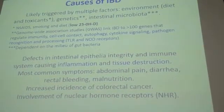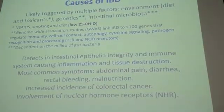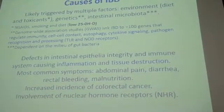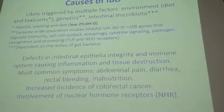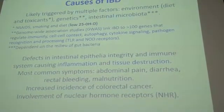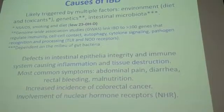So this is a pathogen recognizing receptor, and so is NOD. NOD is another pathogen-associated molecular pattern receptor. It's a mouthful, but it simply says that these two receptors recognize molecular patterns, that is peptides, from pathogens, and they react by causing inflammation. Okay, so very complex genetic program and dependent on the milieu of gut bacteria.